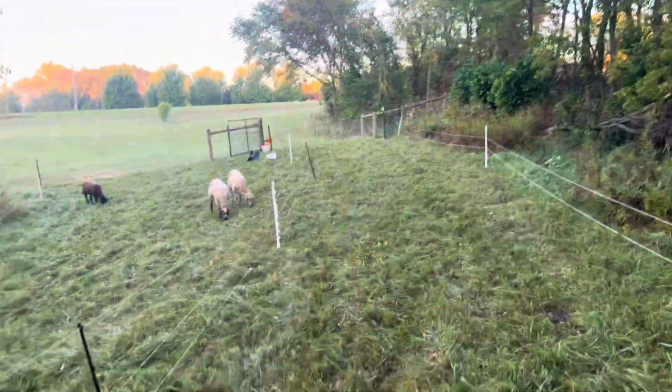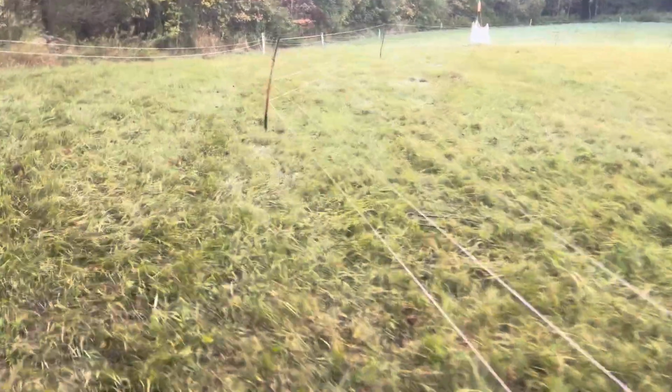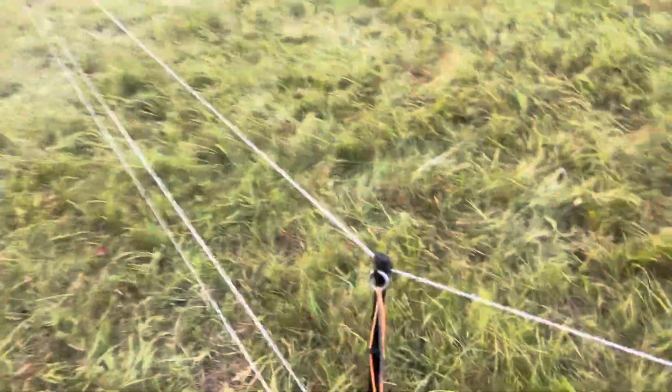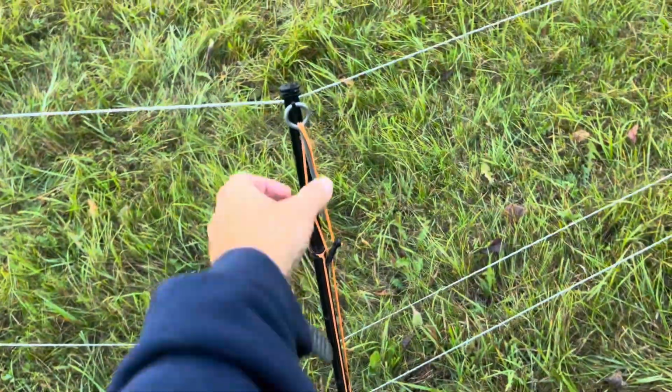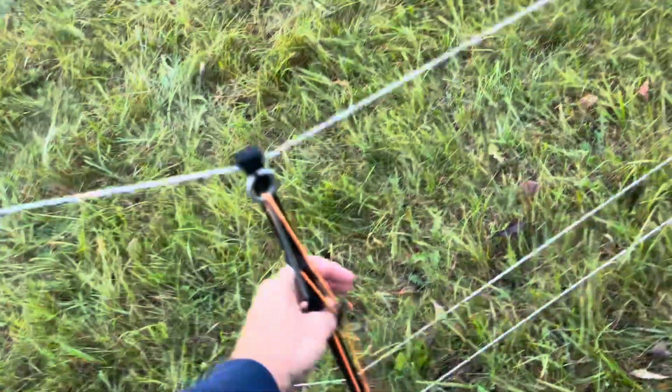So we've built the lane. Looks more narrow than what it is, but the cows will come in here and they're gonna have the new area up here. So on this Smartfence, they also provide a stake. It's just like a tent stake. You pull it off of here, pin it, and then you can tighten it as you would a tent stake.